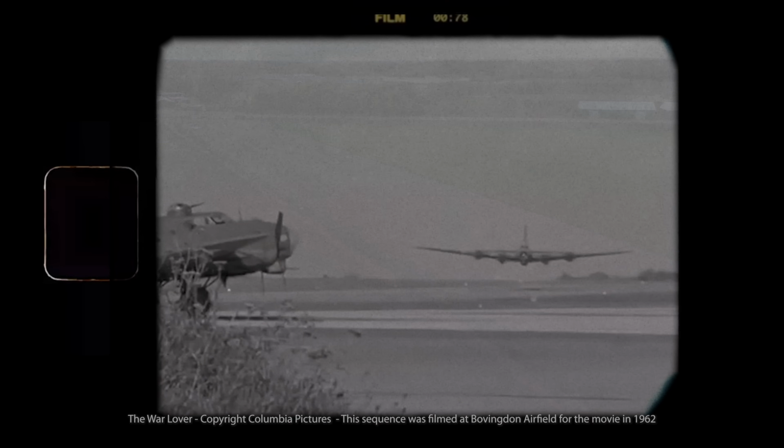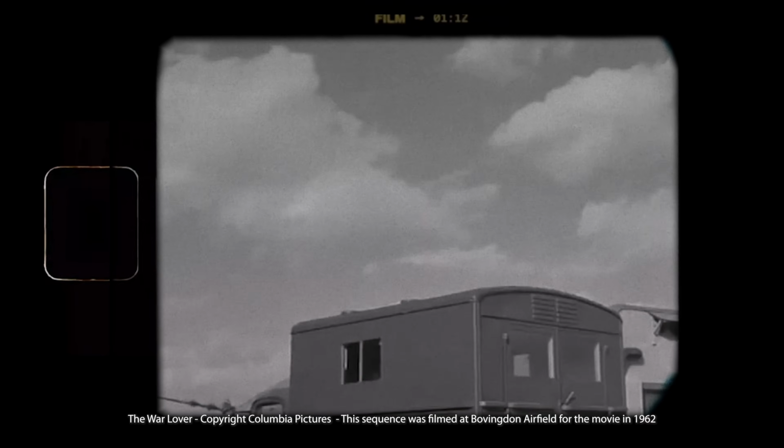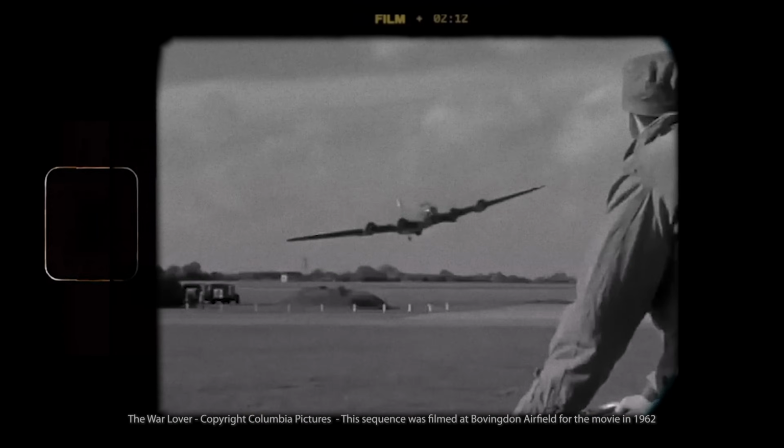Today we have it, and I'm bringing you along with me for my very first visit to the famous ex-RAF bomber base of Bovingdon Airfield.